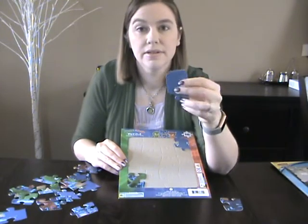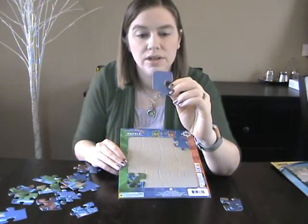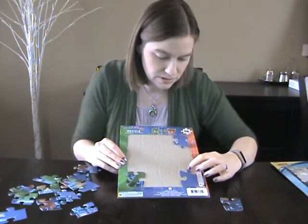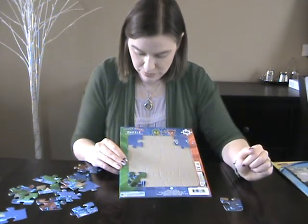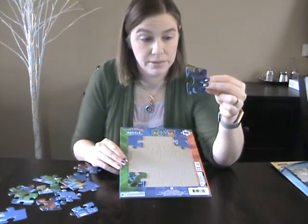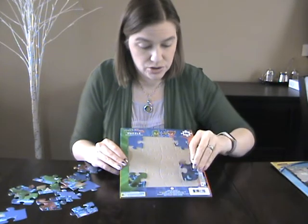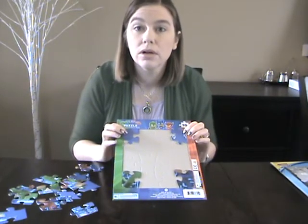All right. This one is a pretty plain piece. Doesn't seem to have much of anything on it. Just a little green speck at the bottom there. It's kind of close, but not exact. Let's try the other corner. That seems to fit. And now we have one more corner piece. Looks like part of Catboy's body and part of his face. Should we try that last corner? And it fits. So now we have all 4 of our corners.